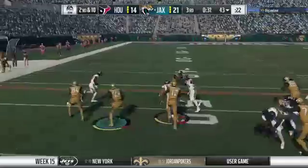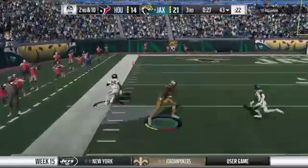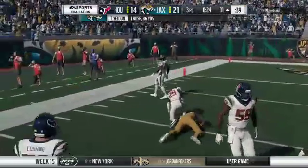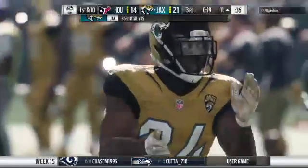Here's a carry for a former starter. This is T.J. Yeldon. And they will finally catch him, but not before he gets it to the 11. A big third down play there for the Jags.